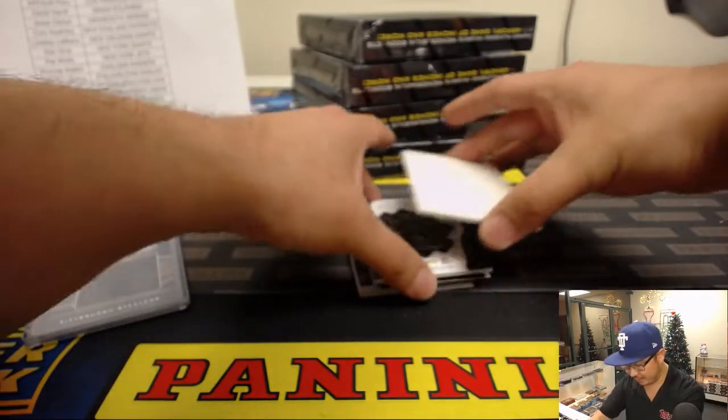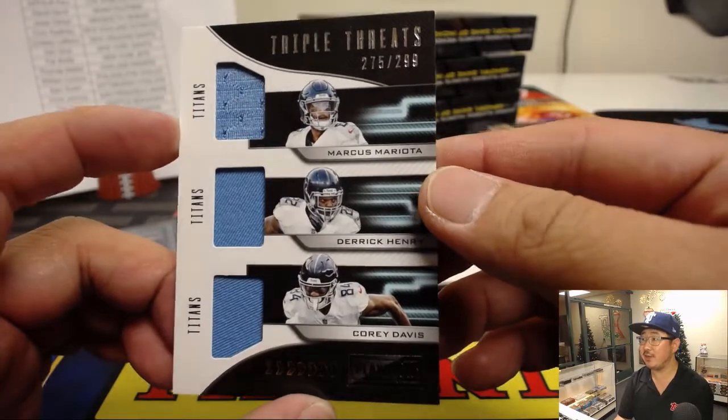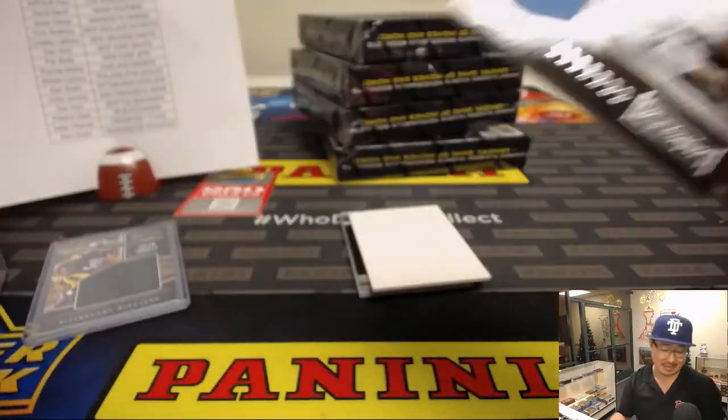There's an autograph hiding right here. Let's do the triple threats first. 275 out of 299, Marcus Mariota, Derrick Henry, Corey Davis.